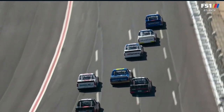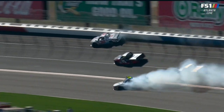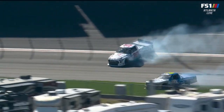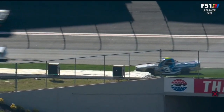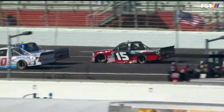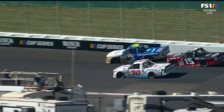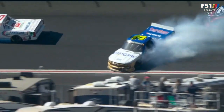There's Jordan Anderson, the 3 and the 30 of Tate Fogleman. Oh, Jordan just wasn't quite clear, and there you have it. That was actually the next corner, or maybe even the next lap, right? Right, the next corner, I think. Gray lost his momentum, was slowing down. Jordan thought he had him cleared and didn't. Almost did. Yeah. And Tate, the 3 and collects the 30 in the process.